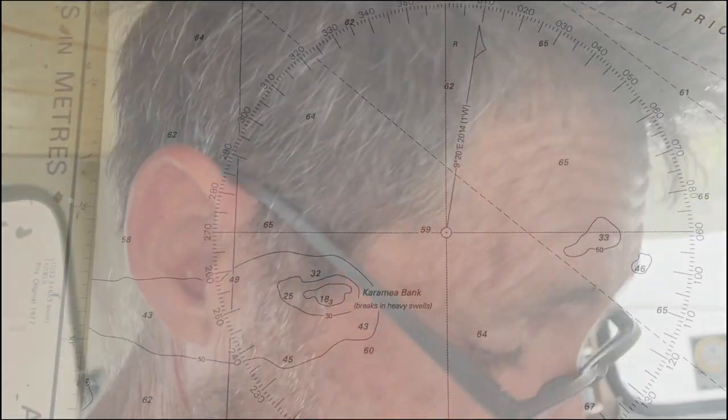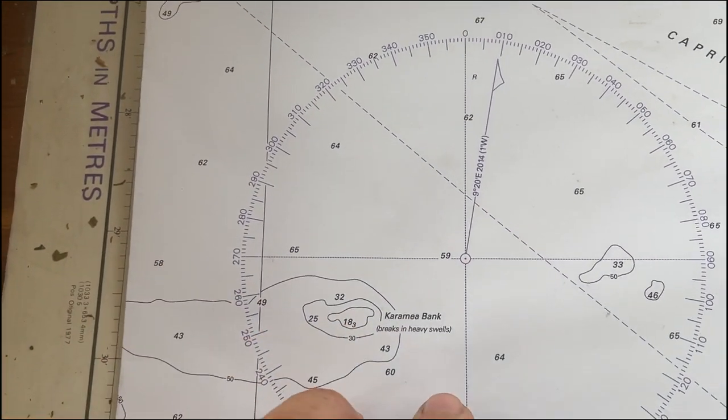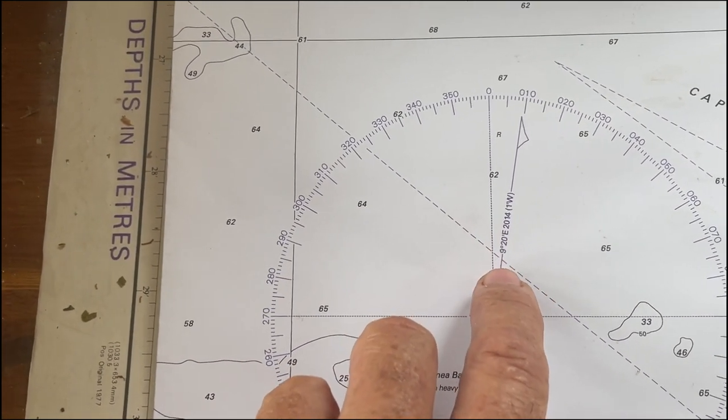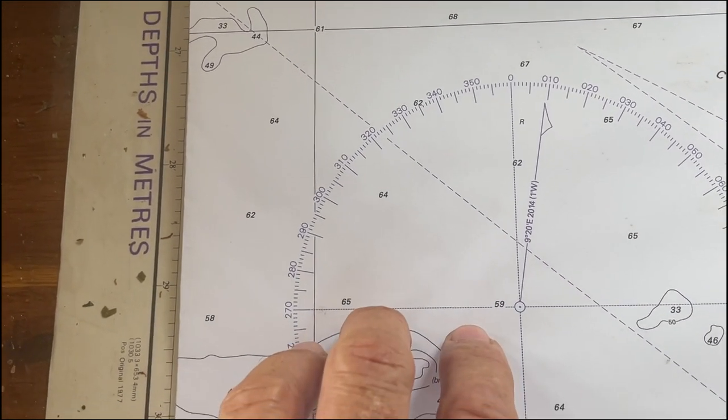But I will show you some of the finer points now, just for the sake of completeness, given we're going through this. Here on one of the other compass roses on the same chart, this three on most charts, you'll see that it's actually 9 degrees, 20 minutes. So it goes to show how the magnetic variation changes even across a single chart.